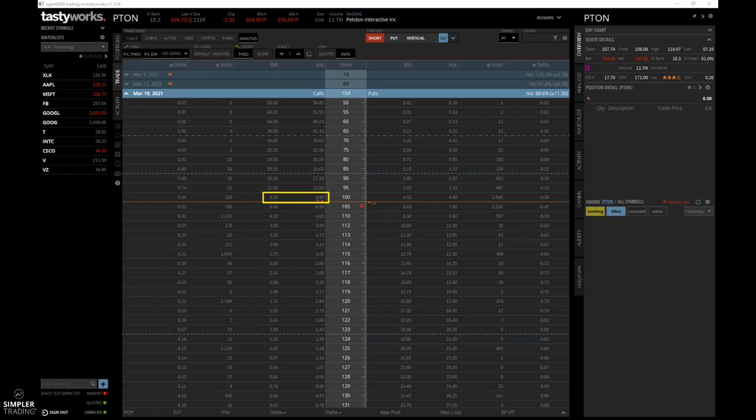But the way that I think of it is just say that you did go ahead and initiate it. You're going to get about a $15 credit on the short straddle. That is going to give you $15 of break even in both directions. So do you think that Peloton over the course of the next 15 days will be below 115 and above 85? Well, then, if you would agree with that, then that's a strategy that might make sense for you.